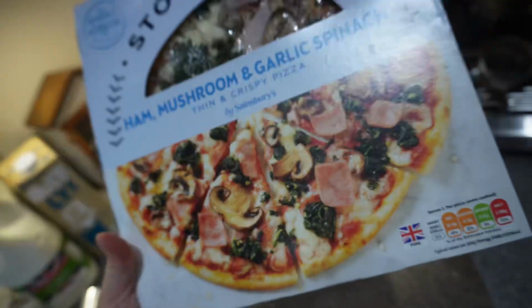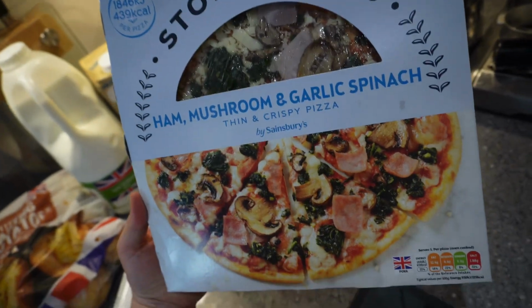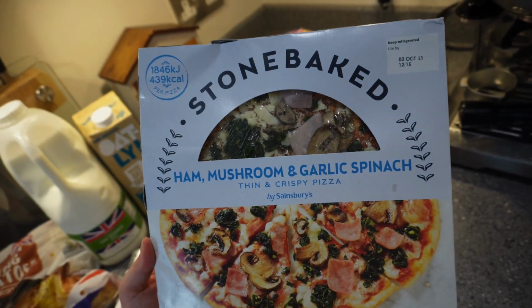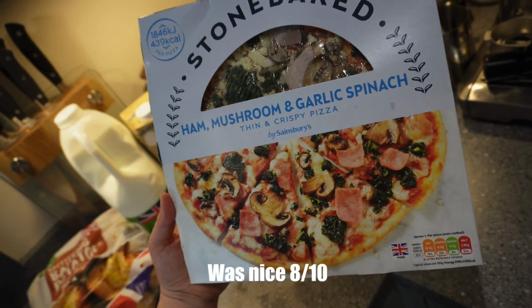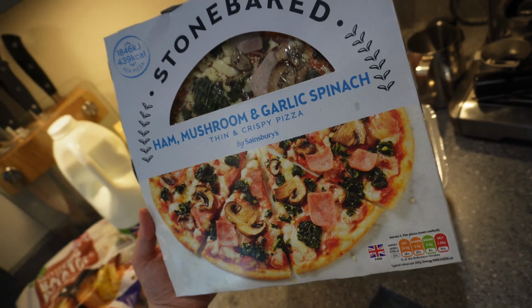Also, I saw this last week and I was like, I need to try it. The whole pizza is 439 calories, and ham, mushroom, garlic and spinach just sounds really, really good.